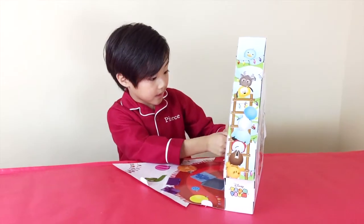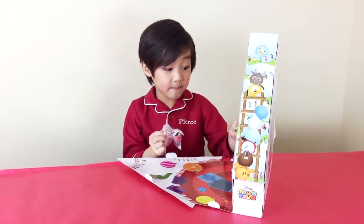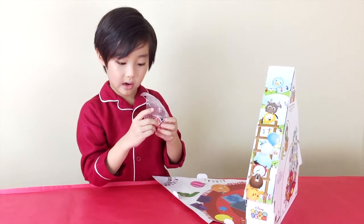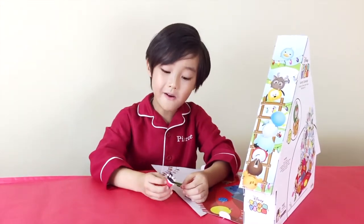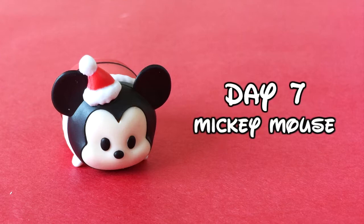Seven. Oh, it's medium. Mickey Mouse. I love Mickey Mouse. You know, Daisy and Minnie have stars. Mickey has stars. It looks like Mickey Santa Claus. Ho, ho, ho. That's what Santa says.